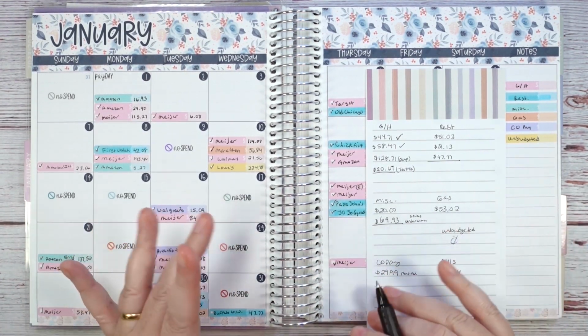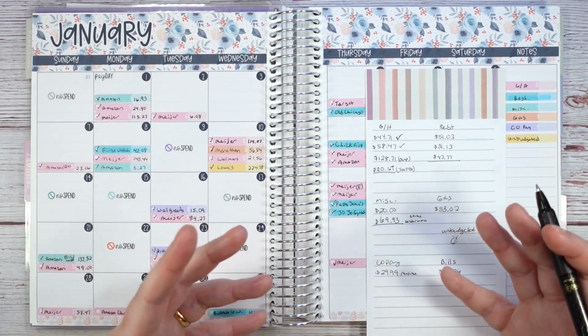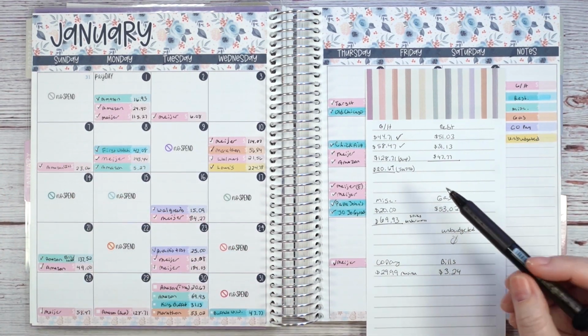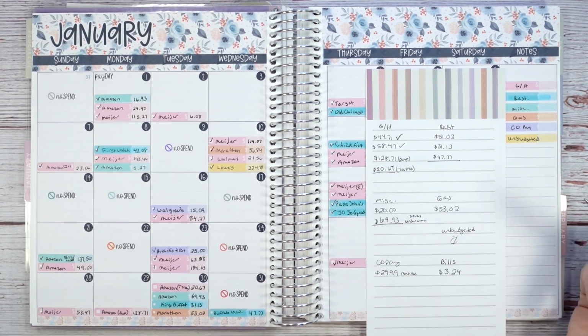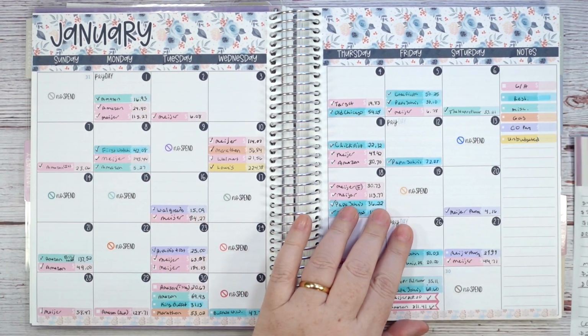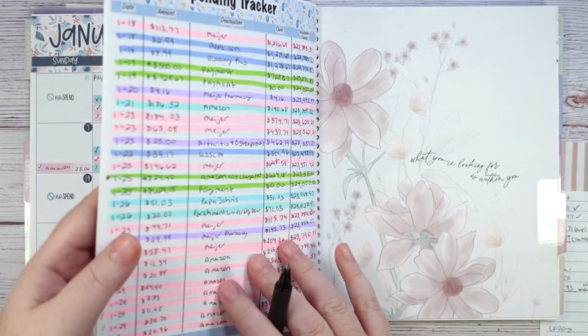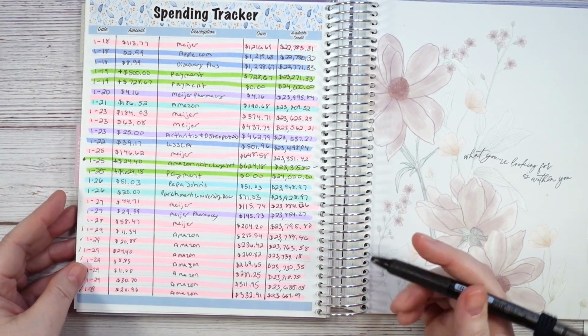So there's vitamins, and we buy the bigger jars that have a few months. So this may not be the same number every month. Some of them are every 2 months. Some of them are once a month. It just depends. But I have $128.71, and I can go back here and show you the list of everything. So this was everything right here at the bottom.